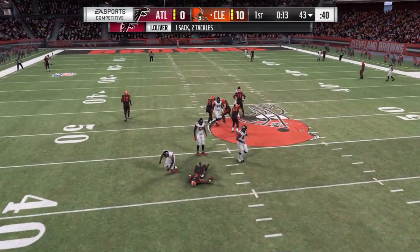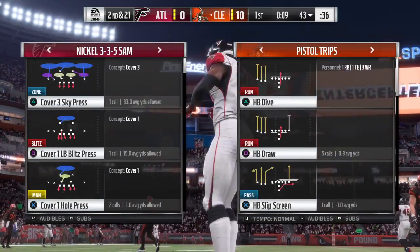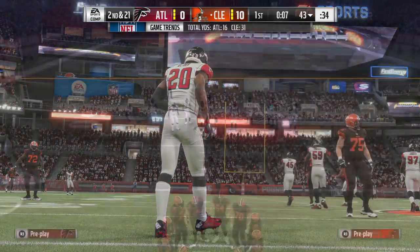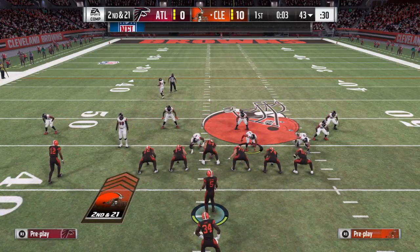And he's going to go down. They sack him back at the 42. Well, so much for setting the tone of the drive offensively. Giving up a big sack that loses that kind of yardage, not a great start.